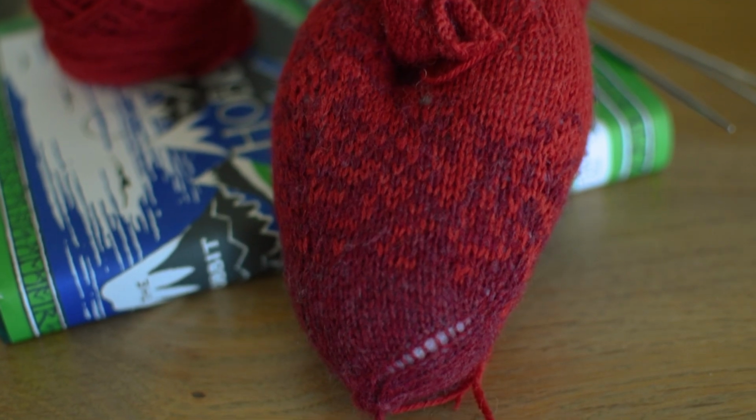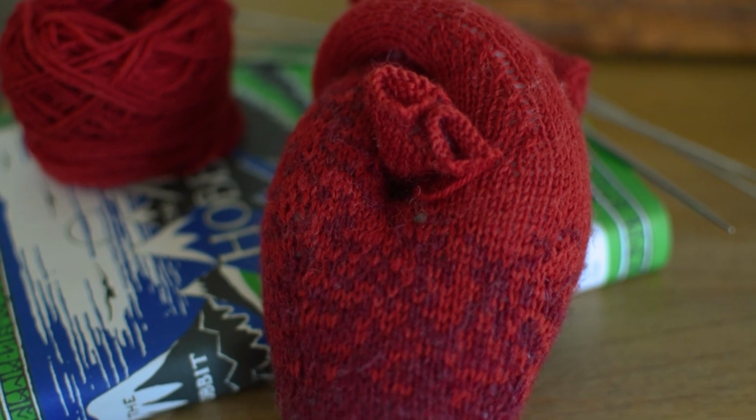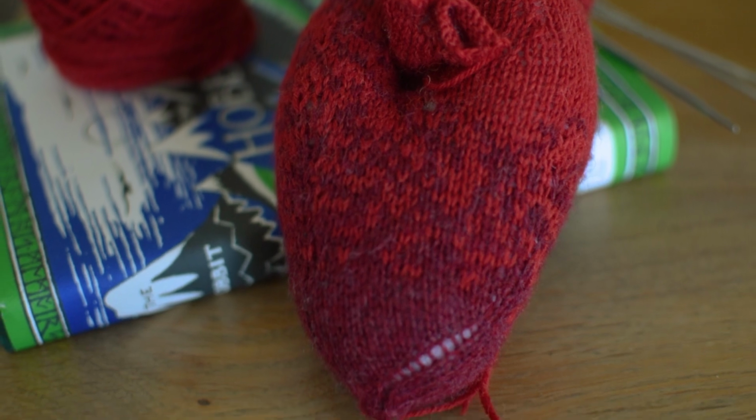I didn't exactly have the right tools for this project, but I just did what I could do. I did make some mistakes, but it's not really noticeable, and I just embroidered over some parts and I sewed some parts shut, but I still have a lot of holes and stretched out parts of the heart.